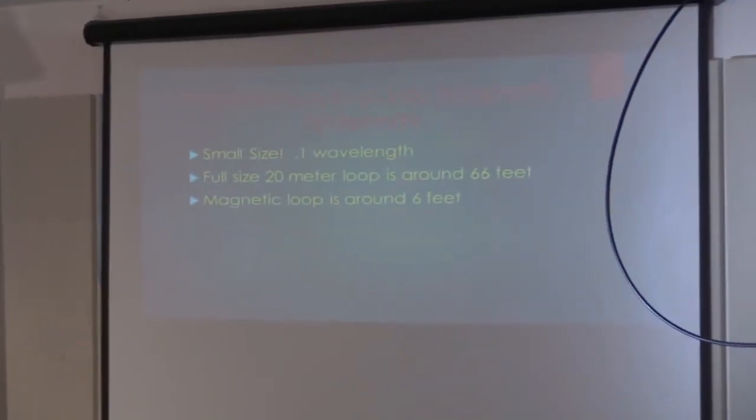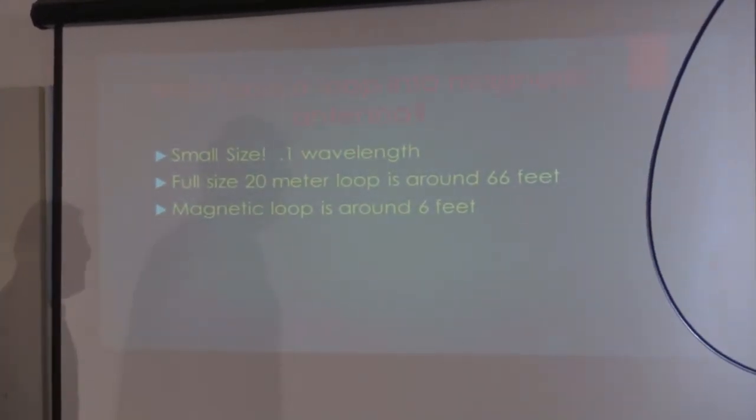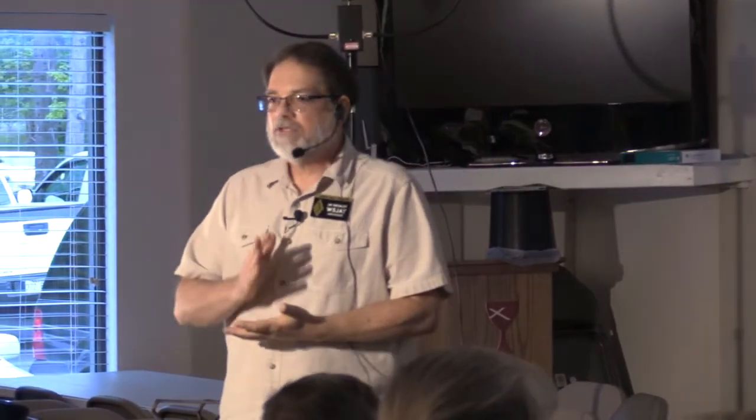Getting back to 20 meters, full-size loop would be around 66 feet. Magnetic loop, around 6 feet in diameter, which is about 10 feet long, give or take a few. Don't get hung up in all this. It's got to be this. It's got to be that. Try some of this stuff. Just sit on the floor in the garage and play with some of this stuff.